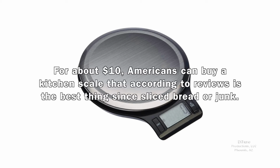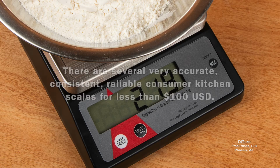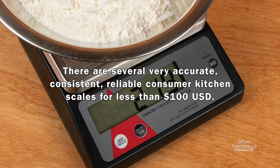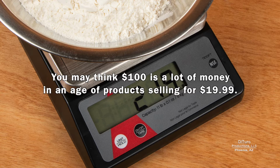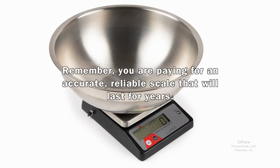For about $10, Americans can buy a kitchen scale that, according to reviews, is the best thing since sliced bread, or junk. More than likely, it's an inaccurate, unreliable piece of junk. There are several very accurate, consistent, reliable consumer kitchen scales for less than $100. You may think $100 is a lot of money in an age of products selling for $19.99, but remember, you're paying for an accurate, reliable scale that will last for years.